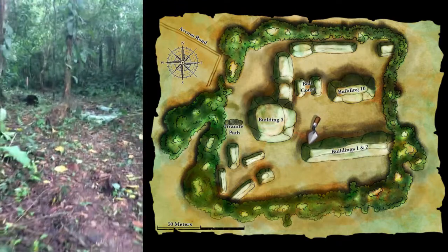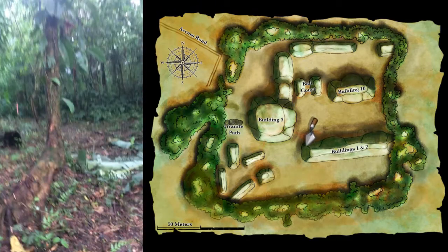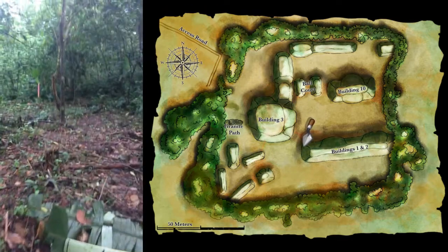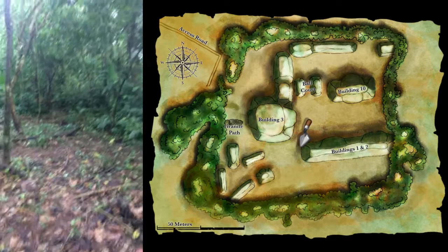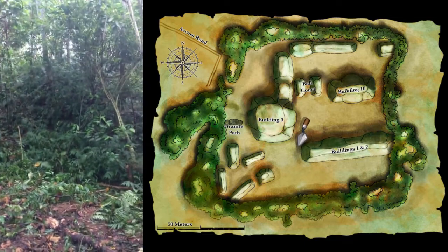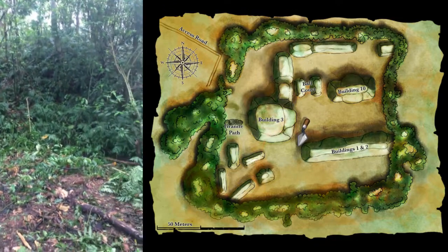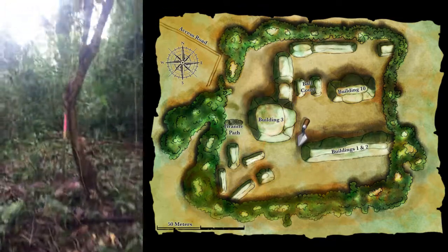Just to give you an idea of scale, the largest structure at the site, or the tallest, I should say, is Structure 3, and that's this structure right here. So when we first entered on the tour, that was the one we were on the back side, and here it is now. It's only about 8 meters tall from the plaza level, but down in that borrow pit, it's 10 meters tall.